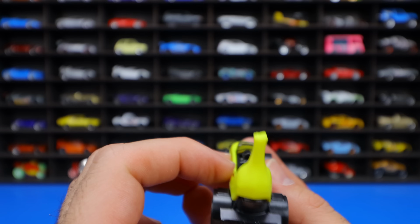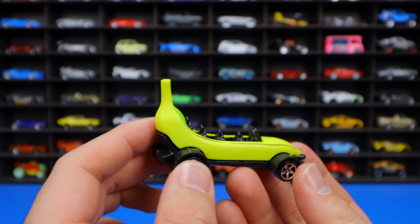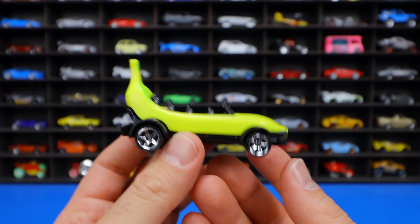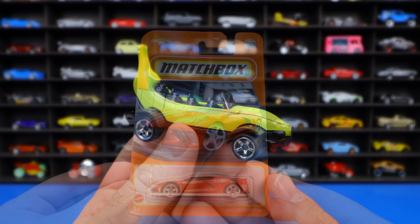I mean, this has got some crazy blind spots. If you're the driver and you look right back, you can't really see through. It's got that big banana peel right there. From the front end though, very, very neat looking. I mean, it's just a funny car. It's just one you have to collect because it's just so funny looking.